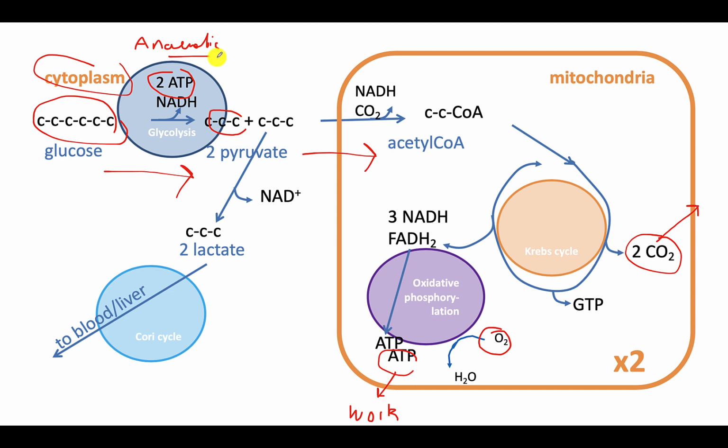With anaerobic respiration, without oxygen, only 2 molecules of ATP are produced. When you add oxygen, you get an additional 34 molecules of ATP. If you only relied on anaerobic respiration, you would not have enough energy for normal cellular function to sustain life. That's why those mice died. They didn't have any energy to do any cellular work. The cells failed, therefore their organs failed, therefore the whole organism fails.